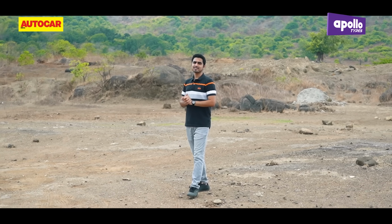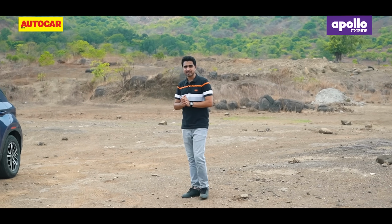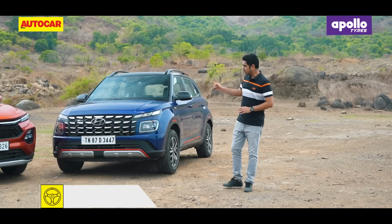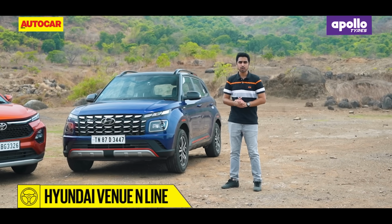The compact crossover segment is one of the most populated segments in the Indian car market. But what if you want a compact crossover to stand out in a crowd? What if you want a car that packs in the performance as well as the features? Then the Hyundai Venue N Line should be on your shortlist.